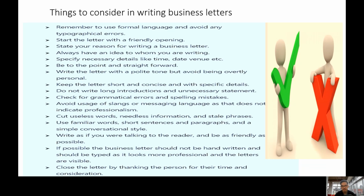So just get to the point, use a normal introduction, short, concise, and any unnecessary statements should be removed from the business letter. Next one is very important. Check for grammatical errors and spelling mistakes. We've talked about this before.